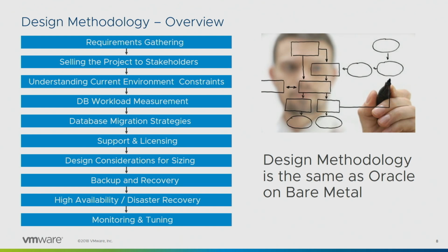And then of course, once you come up with the workload measurement, you have to migrate the databases. See, if you migrate from an x86 to an x86 world, it's a simple pipe, right? You don't have to do any block format changing. Now, when you migrate from Solaris, AIX, HP, there is a block format change, right? MSB to LSB, you have to reverse the block format, which is not simple. So you need to use the Oracle tools or the Oracle ways of doing it.